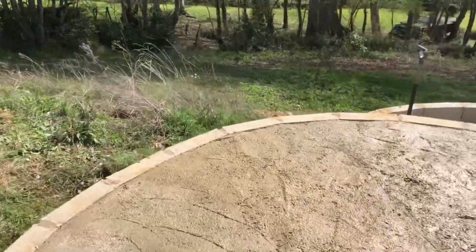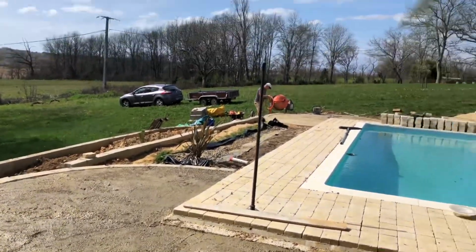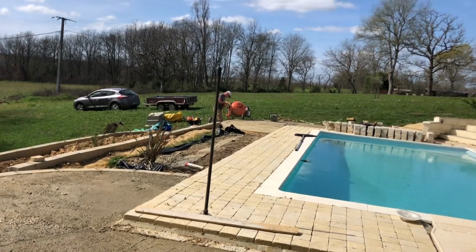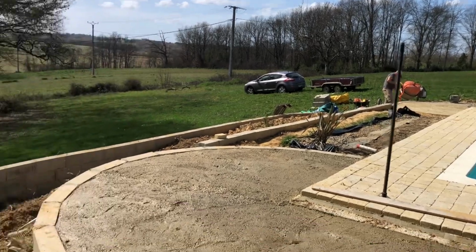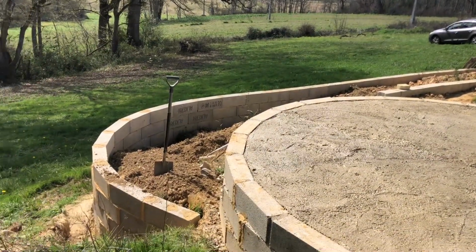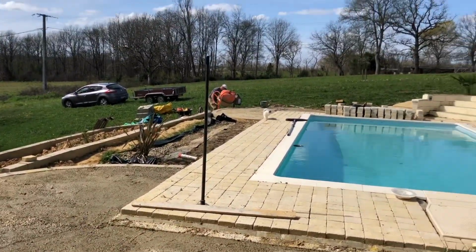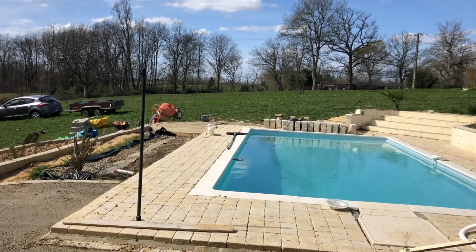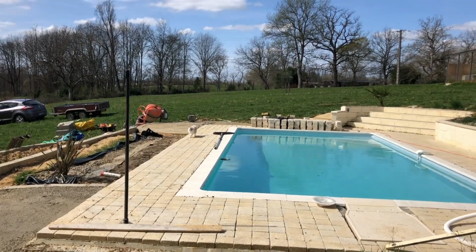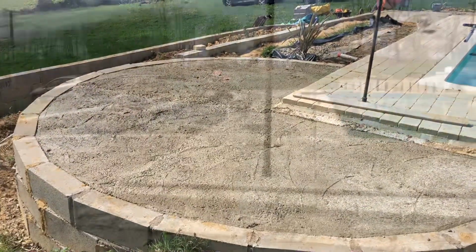So this is how the pool area is looking at the moment. This circular terrace and the one down the end where the mixer and Dan is will be a sunbathing area. We've put in a retaining wall to keep the soil in place, and we are going to be laying the pavy. We hopefully have got enough for one circle and the path down, and then we'll have to go and get some more for the other one here.